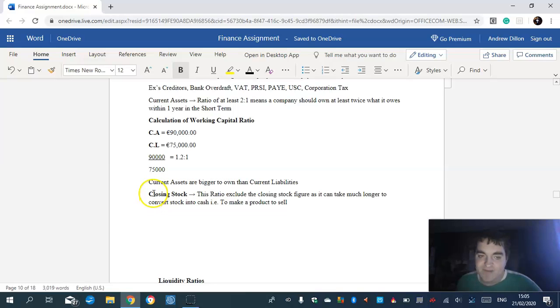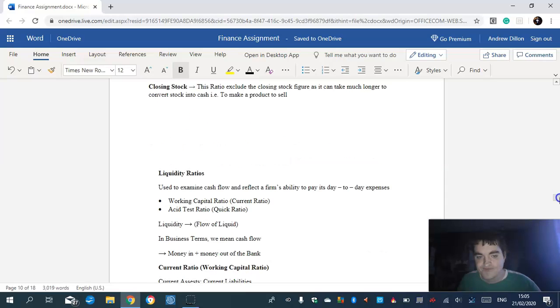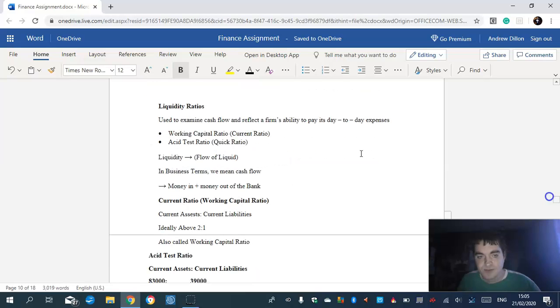And then extra information that is also included in the breakdown of the current assets is the closing stock. The acid test ratio excludes the closing stock figure as it can take much longer to convert stock into cash, to make a product to sell. That's more information about the working capital ratio. It can also be called a current ratio, which goes from money in and money out of the bank. And in business terms, it means cash flow.